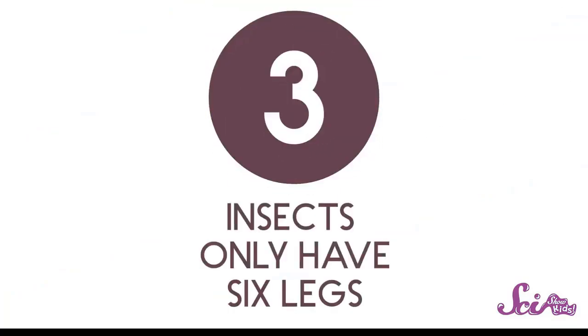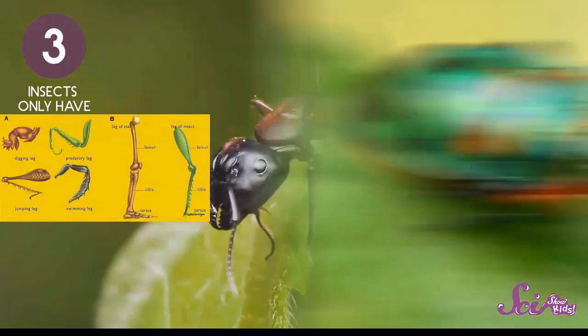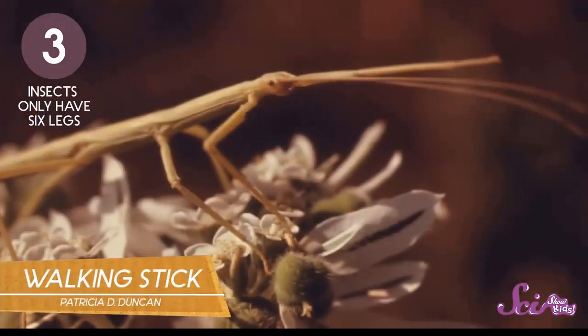Finally, the third way to make sure the animal you're looking at is an insect is probably the easiest of them all. Just count its legs. That's because all insects have 6 legs and only 6, whether it's an ant or a beetle or a giant weta or a walking stick insect.